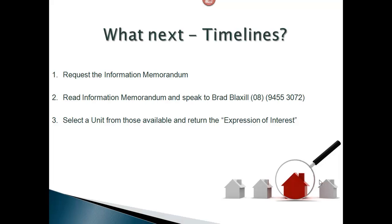So if all of this sounds reasonably attractive, bang us an email, and the next slide will give you our email addresses, and request the information memorandum. It's about 24 pages long, but it goes through the program in explicit detail. If you like what you see, you'll need to give our broker, a guy called Brad Blaxall, who works at Crystal Finance, a ring, because all of our investors need to be endorsed by Brad, because we need to make sure there are no weak links in the chain, and Brad does that for us.